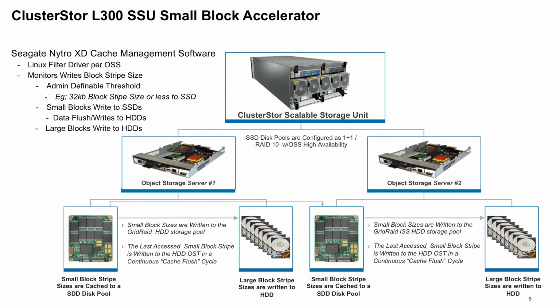Okay, so the small block accelerator is another feature we've added to our ClusterStor platform. It will be available to both Lustre and GPFS. What it does is act as a filter driver as data is coming into the system. It figures out what the small data packets are, peels those off and writes those to flash, so you get the benefit of flash for those small random writes. Large sequential writes go straight through and down to disk. So it uses the media to its best advantage.